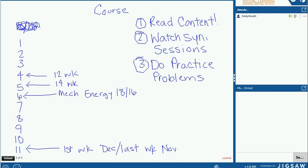Okay, what are some other things you can do? You can access the course resource newsletter. Those colored buttons at the top of the course.